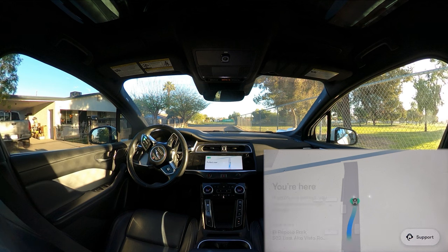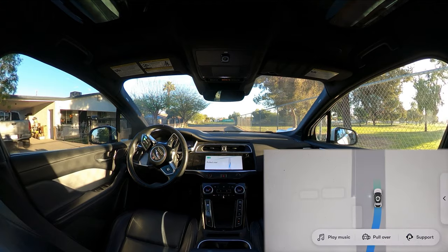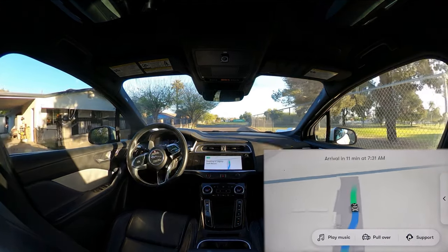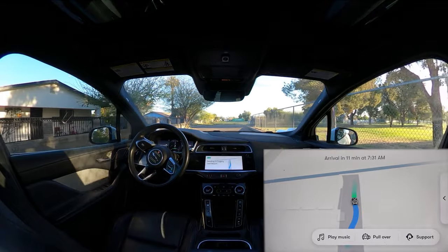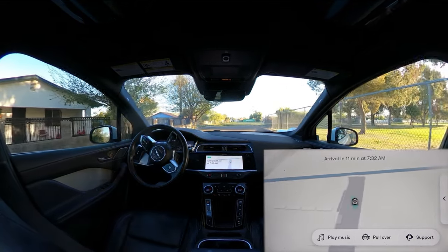Okay, let's keep going. You're here. Please make sure it's clear before exiting. I've complained about it before, but to their credit, the resume ride button showed up on the app instantly instead of having a weird delay. So that was pretty good.